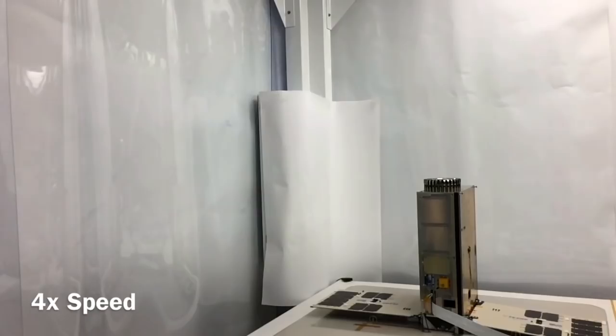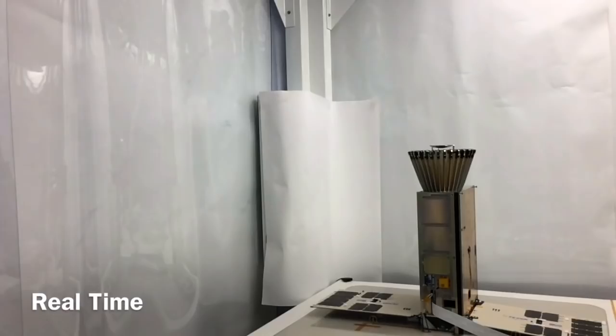It goes very slowly. This is four times the speed. So it actually takes about 3 minutes to go up the canister. This is the deployment in the actual CubeSat right before we shipped it for launch to send it to Nanoracks. So it goes up, as you see, and then at the end, you'll see that the ribs are spring-loaded, so they're going to open up very quickly. Now we're going to go real-time, and then we go into slow motion so that you can see how the ribs open up.